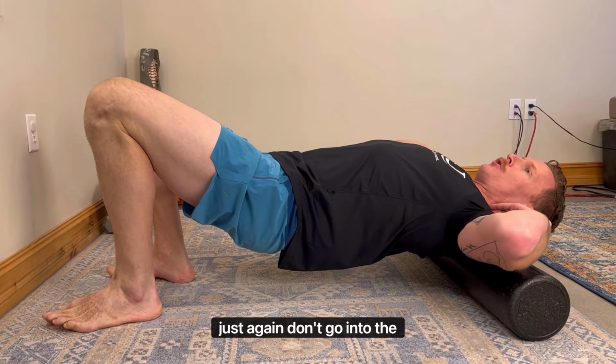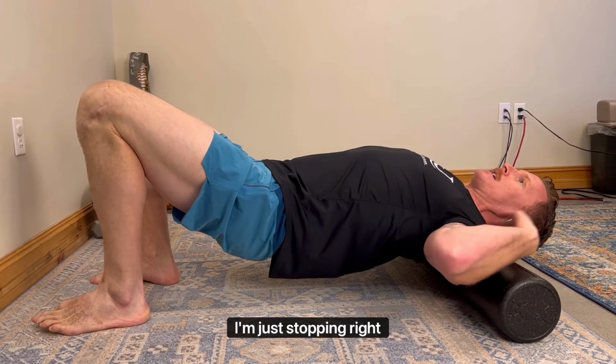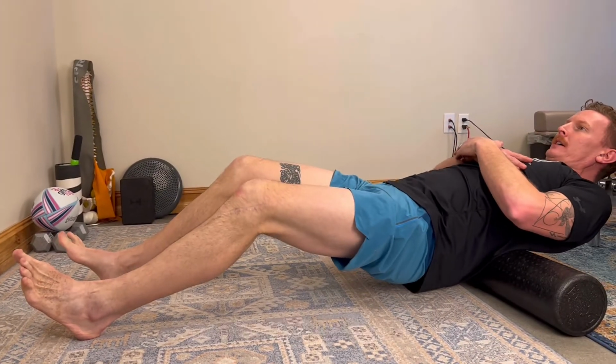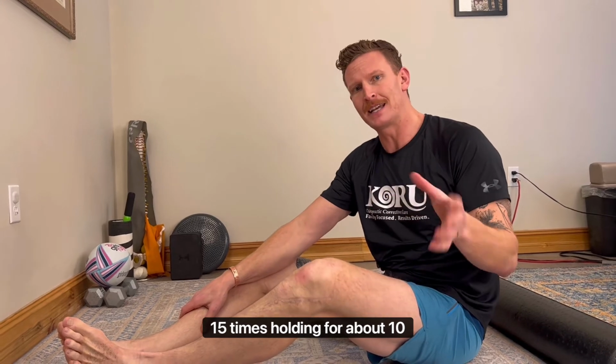And just, again, don't go into the neck or the low back. I'm just stopping right here, right at where my collar would rest, and then going all the way down to here. And you can go back and forth, again, 15 times, holding for about 10 seconds each.